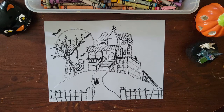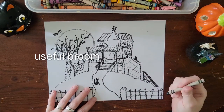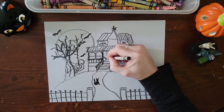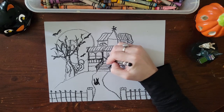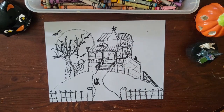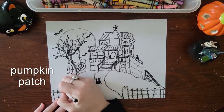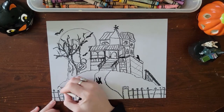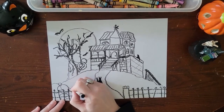Let's see, what's another prompt that we can do? Oh, a useful broom. The broom, where could we put this? We could put it right here. And once we color this, like she's gonna, you know, sweep her front porch off, right? And then outside of the house, there is a magical pumpkin patch. Okay, of course. So let's see, we'll put the pumpkins here. We have like giant ones, small ones.